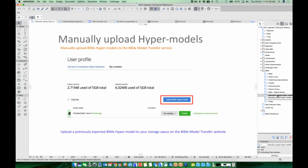The other one is for those who are using the transfer website. You can upload your BIMX hypermodels after. So instead of uploading it through ARCHICAD, you could save it as a local file and then log into your transfer website and then transfer it, so upload it from there later if you wish to do so.